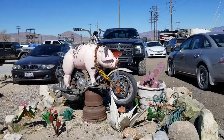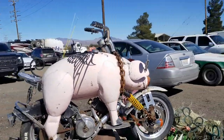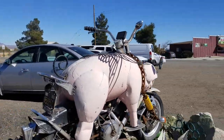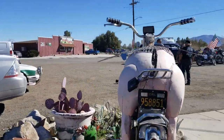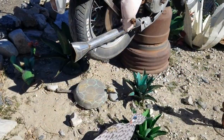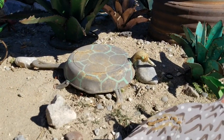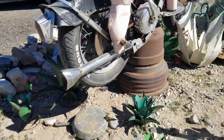Okay, look at this. This gives new meaning to the word hog. You know, they call Harleys hogs. I guess that's what that's a play on. Ah, that's cute. It's got the Harley Davidson logo on the top. Oh, and look how cute. It's a frying pan they painted to look like a little desert tortoise. Oh, I love it. How cute. Love this funky yard art type stuff.